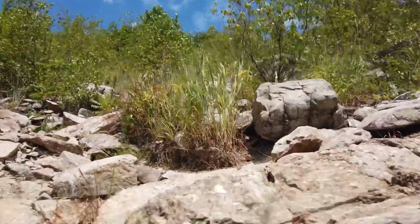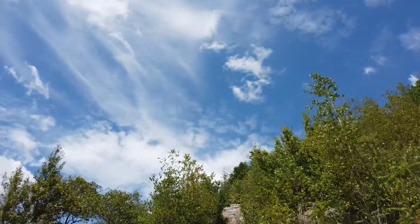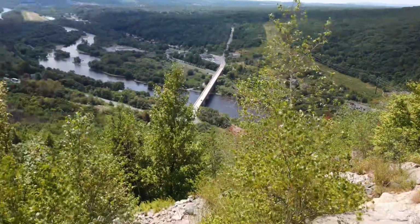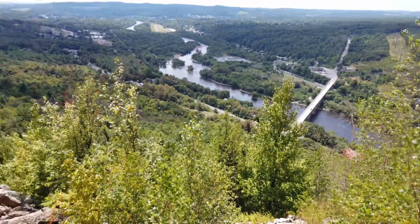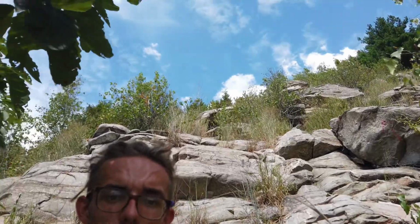Oh, almost fell. Going right up there. Beautiful view. This is where I put the poles away and start climbing with my hands. It's real steep up here. It's literally like rock climbing. Can't wait.